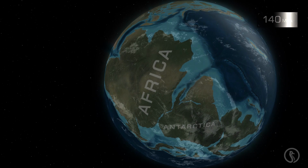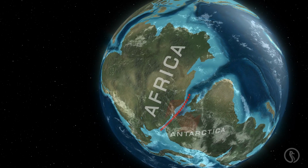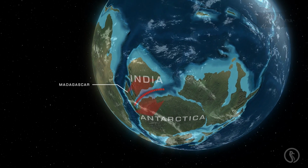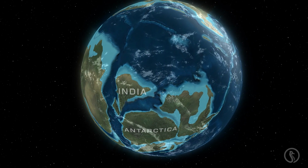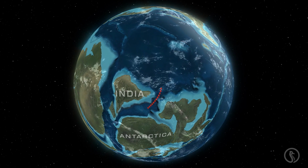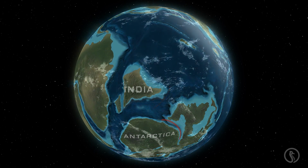It is 140 million years ago. Powerful plate tectonics break Africa away from Antarctica. 123 million years ago, India breaks from Antarctica, taking Madagascar with it. At this time, India is still connected to the same tectonic plate as Australia, and its movement north causes 2 earth-shattering events: the fracturing of the Indo-Australian plate, causing Australia to unzip from Antarctica, and the dramatic northern drift of the Australian continent.